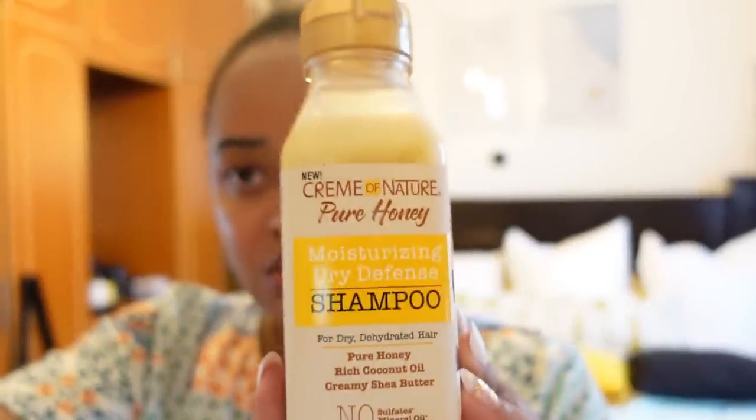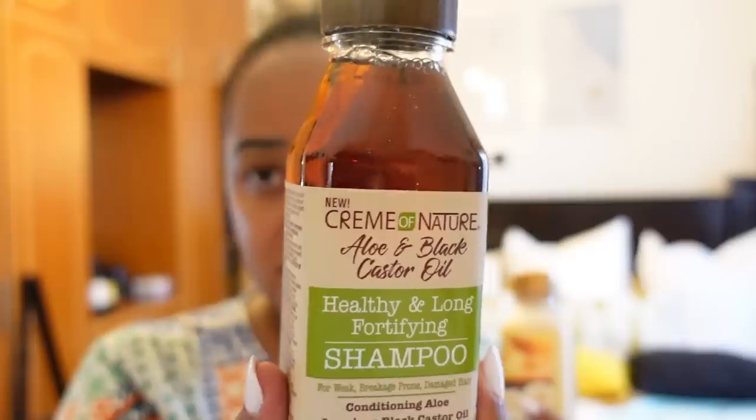So this is how it looks. So this is the shampoo that I got. I got another shampoo, also Cream of Nature, but this is aloe and black castor oil. I love black castor oil and argan oil. I love those. They do so well with my hair. So this one is for weak, breakage prone and damaged hair, and it has conditioning aloe, Jamaican black castor oil, vitamin infused, and it also doesn't have any sulfate, silicone, petroleum or mineral oils.